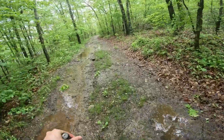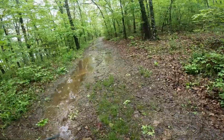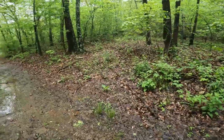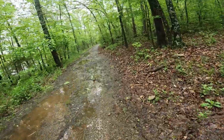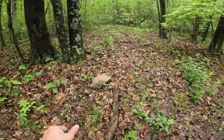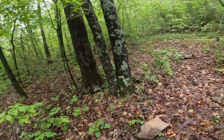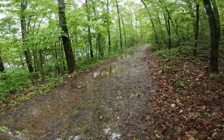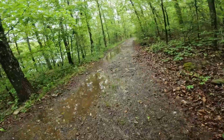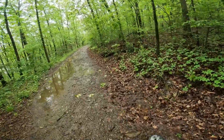All right, so over here, the evidence of the past 9-10 hours of rain is pretty darn obvious. There is water everywhere. There's water draining off the mountainside.